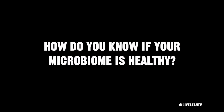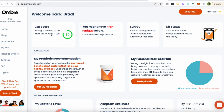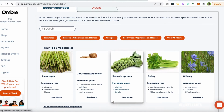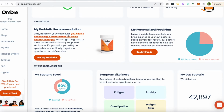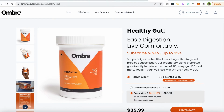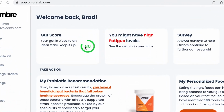So now the question is, how do you know if your microbiome is actually healthy? Fortunately, we now have access to a quick and easy at-home gut health test. After taking their gut health test, they map out your gut microbiome to help find what foods work best for you in your body, as well as what kind of probiotics you should be taking to optimize your gut health and overall health. So if you want to take charge of your gut health so you can feel your greatest, I highly recommend you take the gut health test to get a baseline of where you are today.